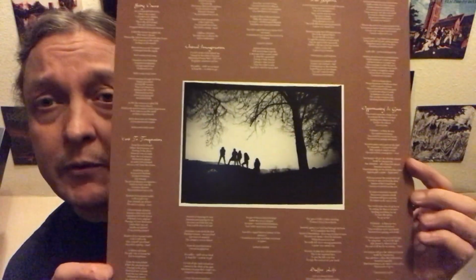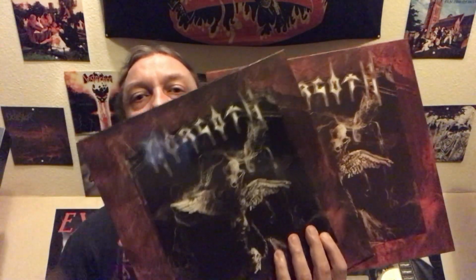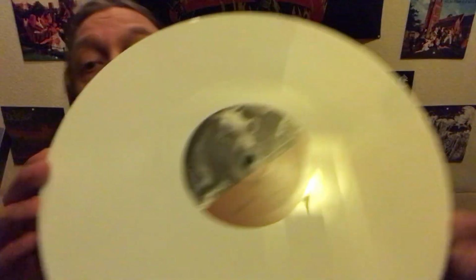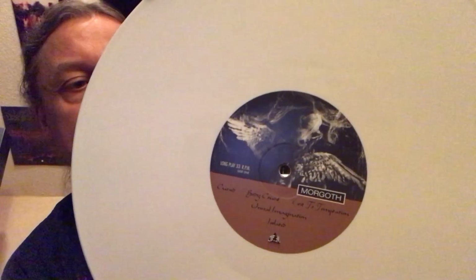there's no inner sleeve. This one's got just an inner. It's got the same band photo, but this one has the lyrics, and the other side looks the same. So nice. Got the lyrics for the album. Morgoth, Cursed. Original, reissue. And the album itself is a white vinyl version, but the centerings are true to the original. There you go. Do I need all that shit? No. Do I like to have it? Yes.